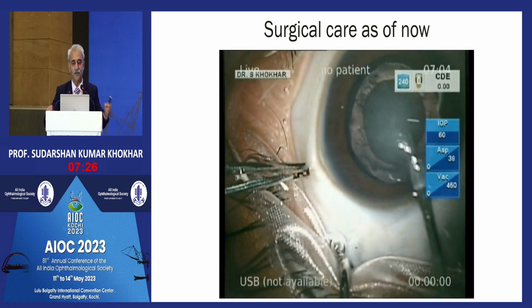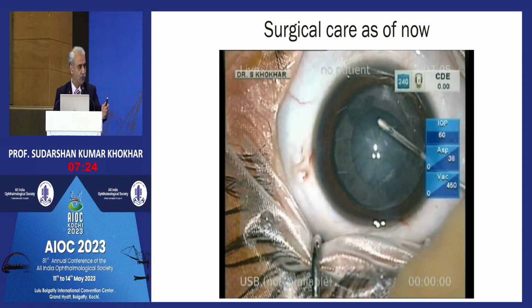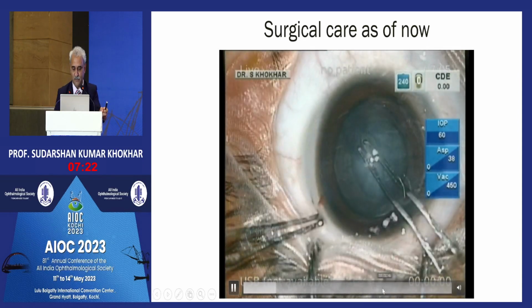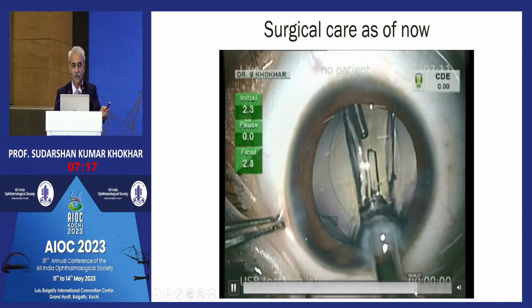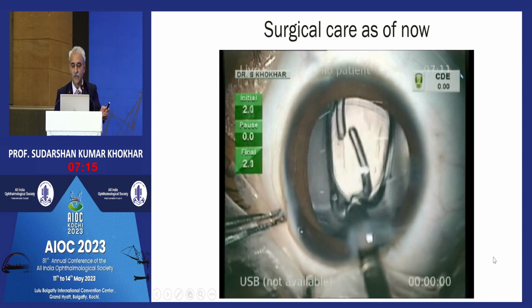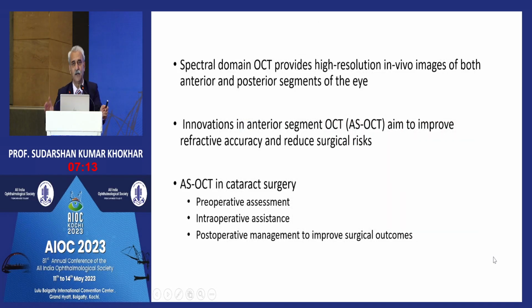You make a 3-port incision, like Kalpana showed in the surgery. I think I'll run it faster because that'll save me some time towards the end. You do the ACC, do a PCC, and then you do a vitrectomy, the lens goes into the bag, and that's what you want. So how is OCT going to help us in any of these steps during the surgery? So let's debate on this and find out. At the end, I'll give you a conclusion where I find it's useful, and most of the places it's not very useful though. So it's a spectral domain OCT.